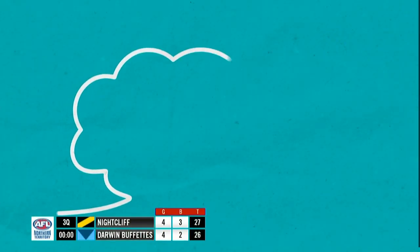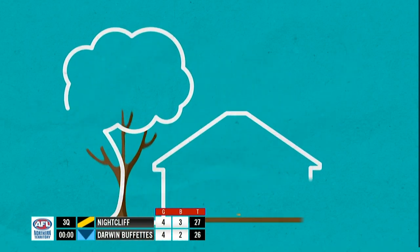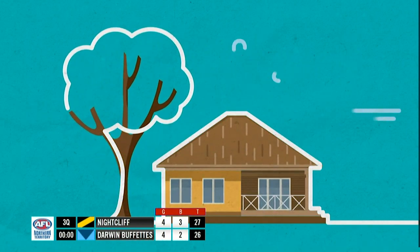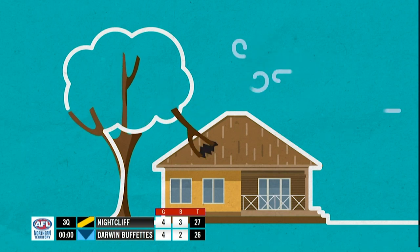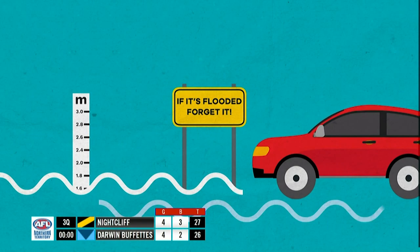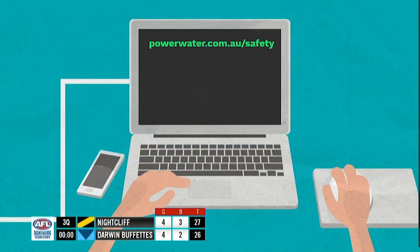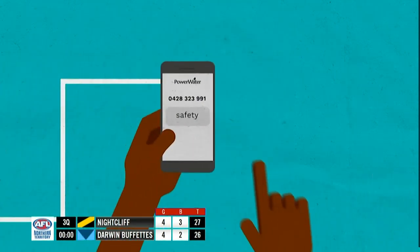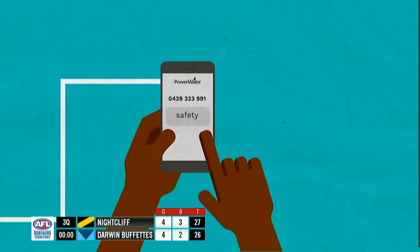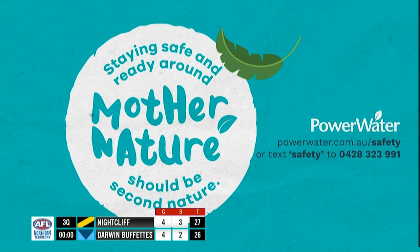Mother Nature can be frighteningly predictable in the Territory this time of year. Heavy rains and damaging winds can cause significant problems and disruption, particularly if you're unprepared, while downed power lines and flash flooding can be lethal. To ensure you're ready, visit powerwater.com.au/safety or text SAFETY to 0428 323 991 for more information. Because staying safe and ready around Mother Nature should be second nature.